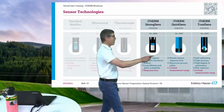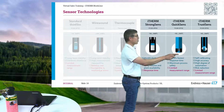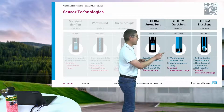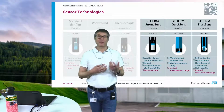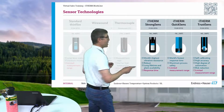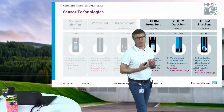Additional to this, we have a thing called quick sense, and here the thin film sensor is connected directly inside the tip of a measuring insert. And here in the strong sense, the thin film sensor is inside a kind of concrete inside the tip. And then we have the very famous trust sense, the self-calibrating temperature sensor.